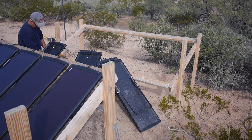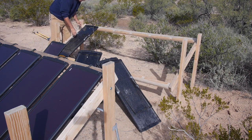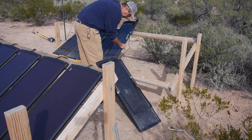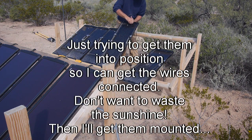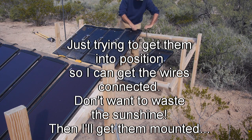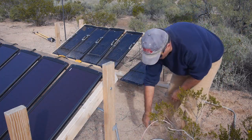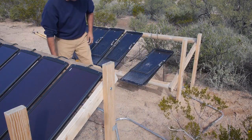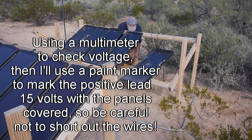And then my holes should all line up pretty close. So I'm going to put these upside down first just to keep them shaded. Yeah, this will be a temporary wire, then when I get everything set, I'll go back and redo the big wires. Yeah, that'll be fine. Oh yeah, we got 15 volts and panels are all upside down. How about that? Okay, that one's close.